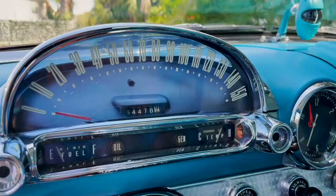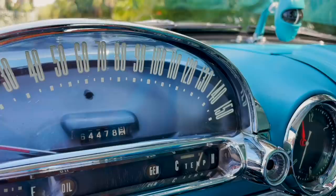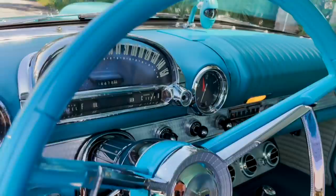The speedometer itself is really cool. It's kind of like translucent. It's a really neat speedometer. You can see right through it. This car is showing 64,478 miles on it. You've got all your gauges right here. It's just such a pretty interior.